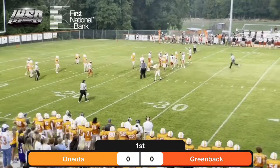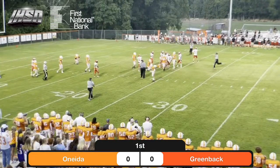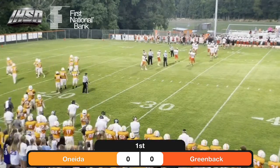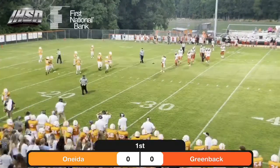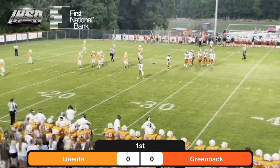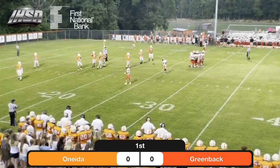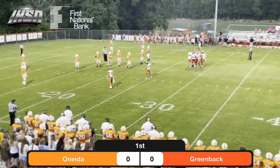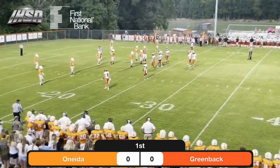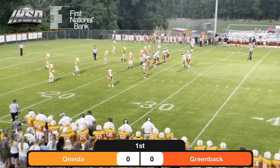It will be 1st and 10, Cherokees at the Oneida 22-yard line. I have no words. I mean, in less than 6 quarters of play, 8. Excuse me, you're right. 8. We have turned it over. No, 6. You were right. Wait a minute. 6 quarters of play, we've turned it over 8 times. Oh. Yeah, you're getting ahead of me.